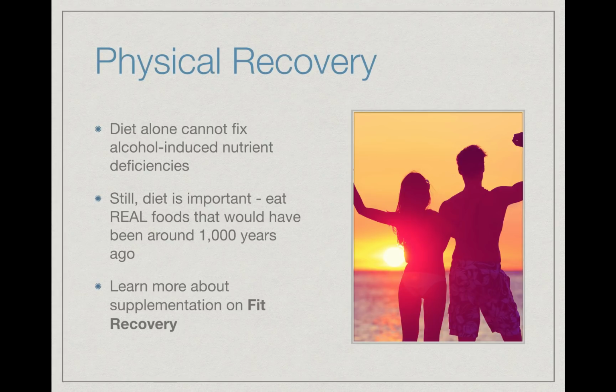At the same time, diet is important. So if you fill your body with donuts and sugar-laden coffee and all of that stuff after you quit drinking, you're going to perpetuate that biochemical roller coaster that you were on with alcohol. So you'd want to avoid processed foods. I think a good rule of thumb is to eat real foods that would have been around 1,000 years ago. Try to eat things with as few steps between the food source and your mouth as possible. And by steps, I mean factory processing and all of that.